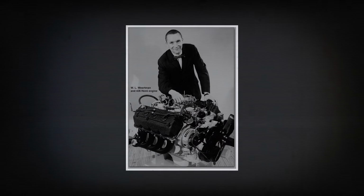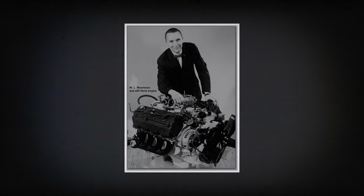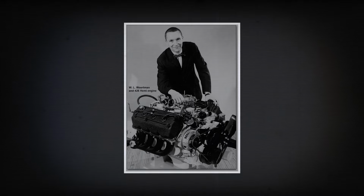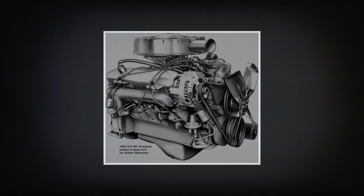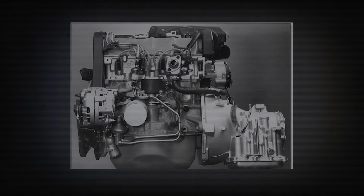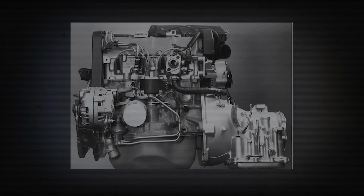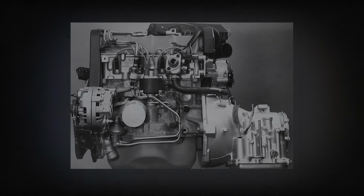Enter Willem Weertman, a Dutch immigrant and Chrysler lifer. Weertman wasn't chasing horsepower or trophies, he was chasing durability. His mission: design an inline six that could survive anything the American driver could throw at it. Neglect, abuse, extreme temperatures. Do it while sipping fuel and fitting under a low hood.